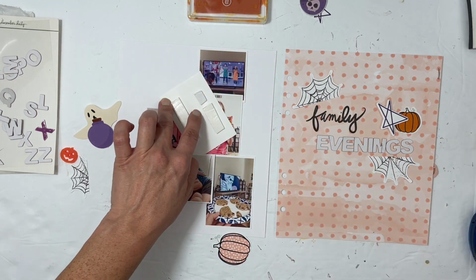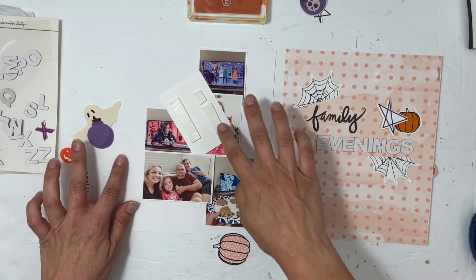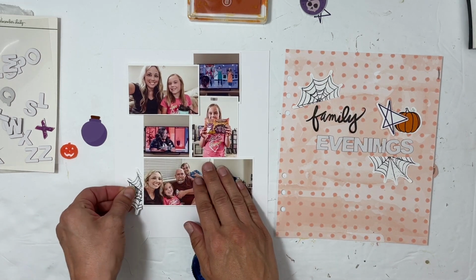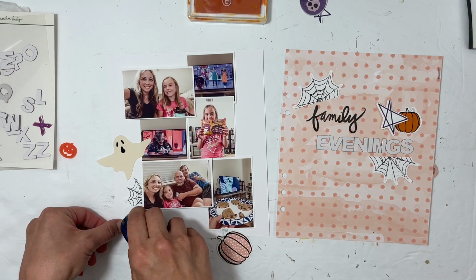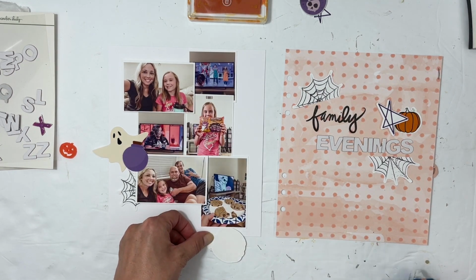I am pop dotting the photo of my daughter and I am using some foam. It's like foam sheets I got that is adhesive. So instead of squares, I have foam sheets. Don't ask me why I decided to do that instead of the squares, but I'm going to use up the sheets and then I'll go back to squares.